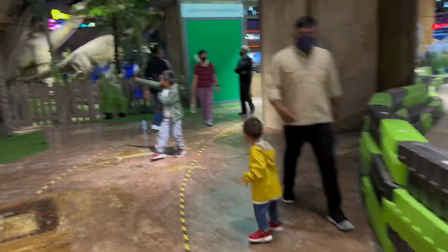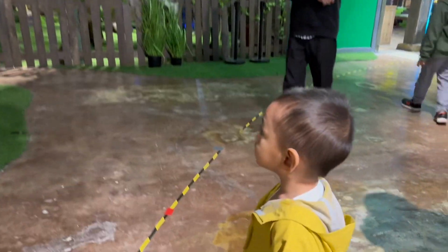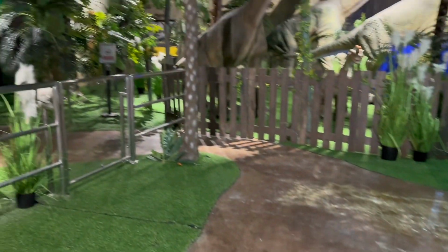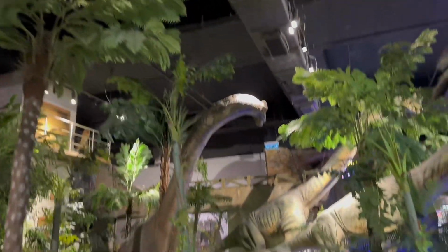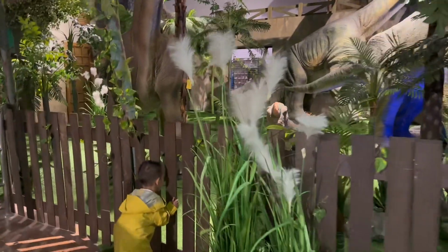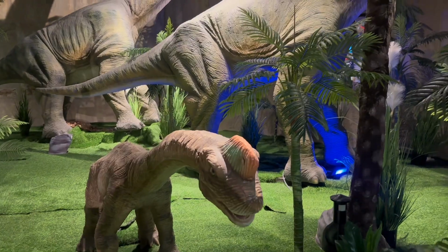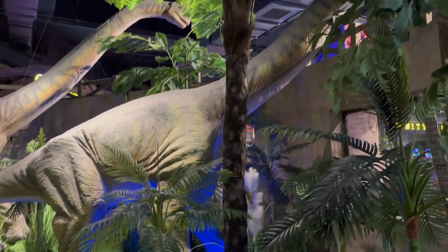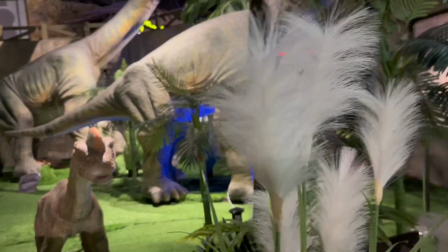That's a brontosaurus, a long-necked dinosaur that eats plants. It's still a brontosaurus, but that's the height of a baby brontosaurus.